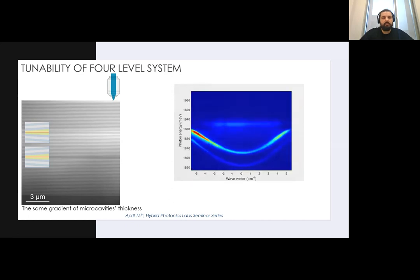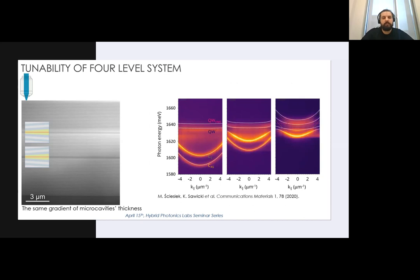So now, here, we can observe the non-resonant case, where we have two photonic branches and emission from quantum wells. If we change the position, we can observe four polaritonic branches in the resonance conditions. So now I plot here three frames from this movie.